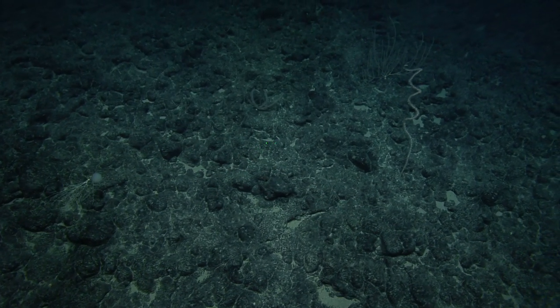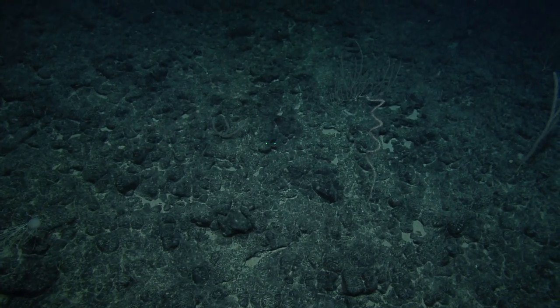Why do some bamboo corals curl like that and others don't? Are they different? Yes, they're different kinds. Okay.